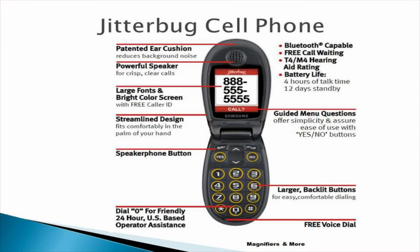The Jitterbug cell phone was specifically designed for seniors or people that have a vision impairment. It is a very nice phone. It is very simple. It does not have a camera on it. You're not texting. You're not recording. It's just a simple phone. The cell phone itself is a flip phone.